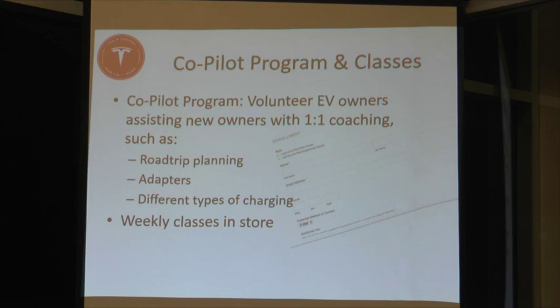You'll just be somebody they can call when they have a quick question or they don't understand. So if you're a Leaf owner, we will try to sign you up with somebody who has a Leaf in your neighborhood, right? Because you obviously would know more about that car than a Tesla owner would. So we'll try to work through that together, okay?